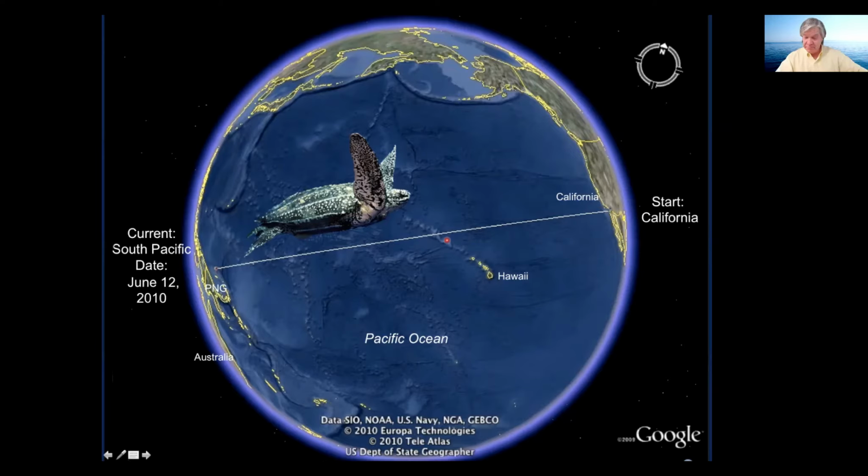And it's comparable to our great whales and how they migrate as well. So how are they doing this? This is a big question.